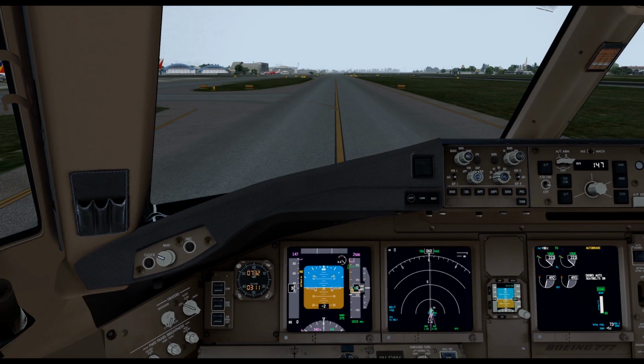Okay, let's go ahead and take a quick look at a replay of that landing, and then we'll come back here, taxi it into Terminal 3, and shut down.